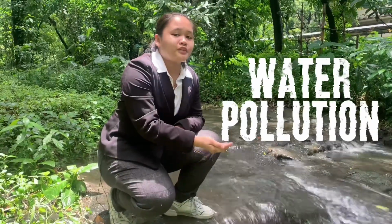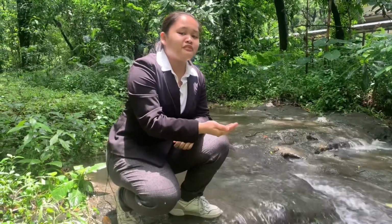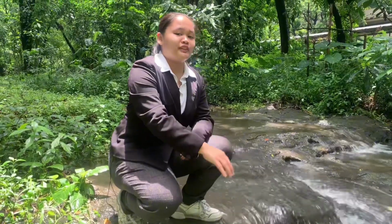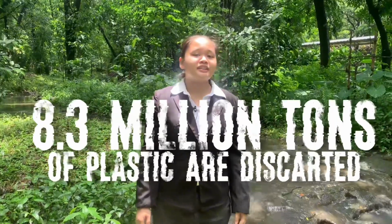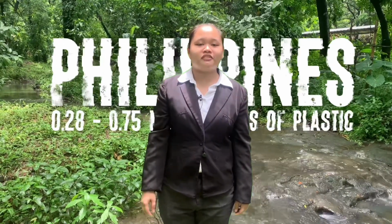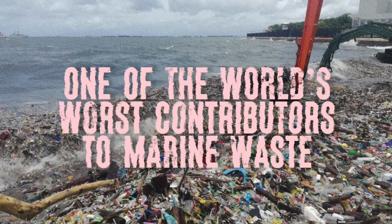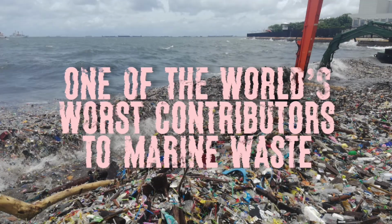Water pollution, which is caused by different impurities in the water such as microplastics, remains a major environmental issue that affects the world in different aspects. It's estimated that 8.3 million tons of plastic are discarded in the ocean throughout the world yearly, and in the Philippines, an annual amount of 0.28 to 0.75 billion tons of plastic enters the oceans from coastal areas in Manila Bay. This makes the Philippines one of the world's worst contributors to marine waste.